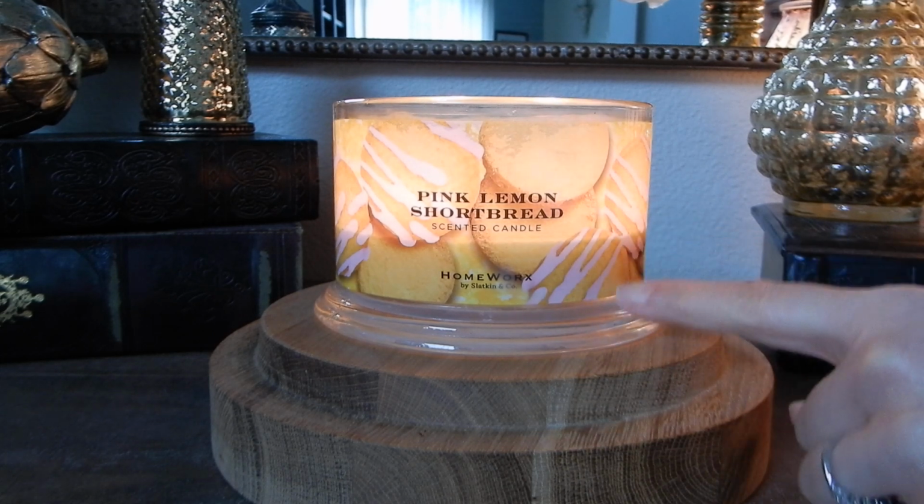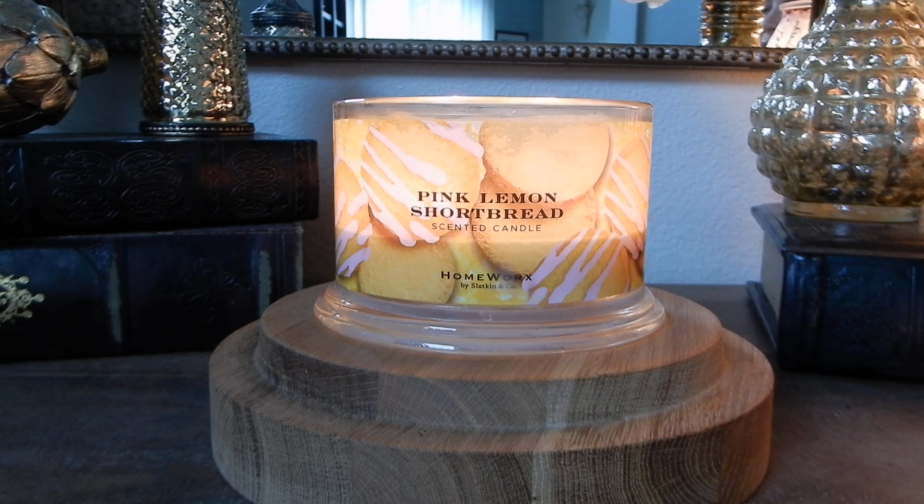You see how they have that little glaze? It's almost like that. It's not really like a buttercream per se. It's more of like that royal icing of, again, that sweetness with just like a hint of maybe creaminess to it. This is really nice. This is a great scent, you guys.